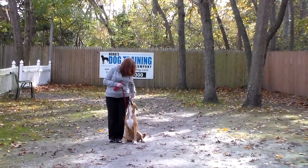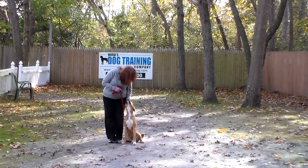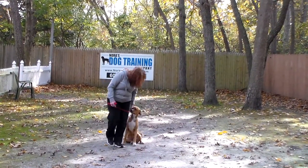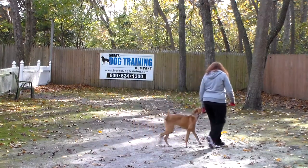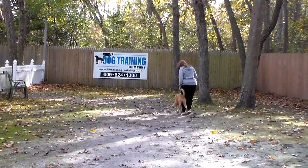Now Callie is sitting very nicely up Brandy's left, which is where all of our obedience training is done. And the first exercise that we're going to demonstrate for you is heeling. The command is Callie, heel. And heeling is nothing more than proper leash walking.